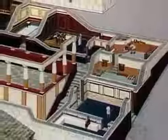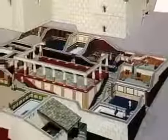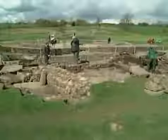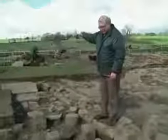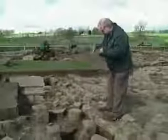For the commanding officer, the living quarters were almost like a country villa, reflecting his position as a nobleman. The example unearthed at Vindolanda Fort on Hadrian's Wall came with central heating. The furnace must be next door, in comes the hot air, circulates around the pillars, and then it comes up through the walls.